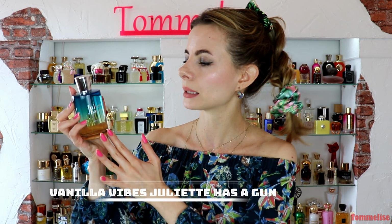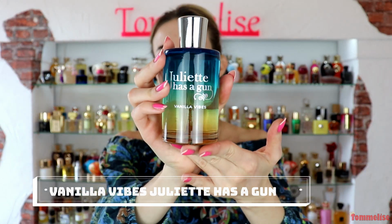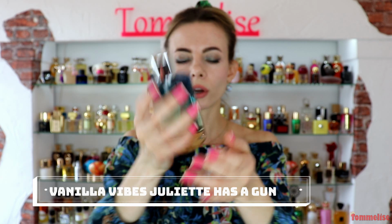But let's move on to the fragrance that might be more appealing to those who love vanillas but are not ready for something as intense as Lyra, because this next one is literally a summer vanilla vacation in a bottle. I'm talking about Juliette Has a Gun's Vanilla Vibes in a stunning, very beautiful bottle, a fragrance of a salty vanilla.